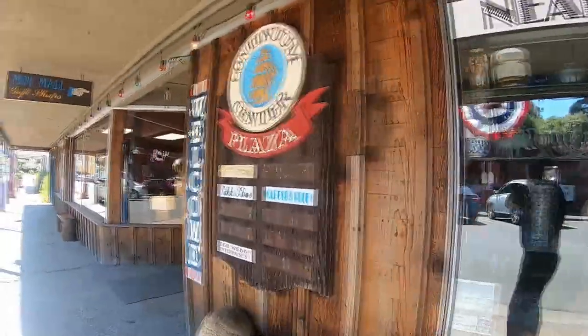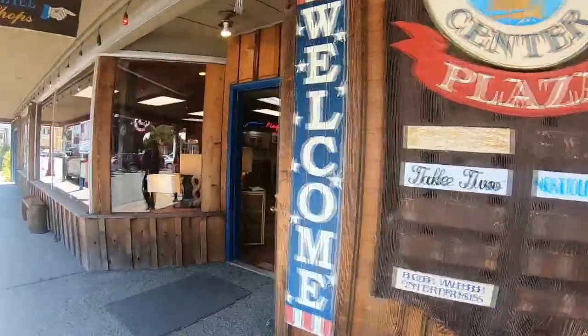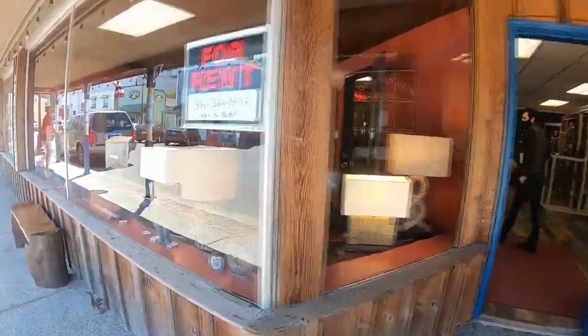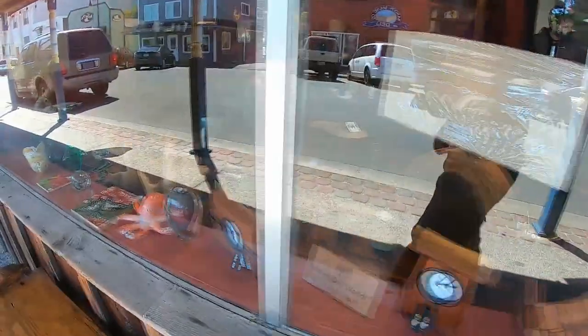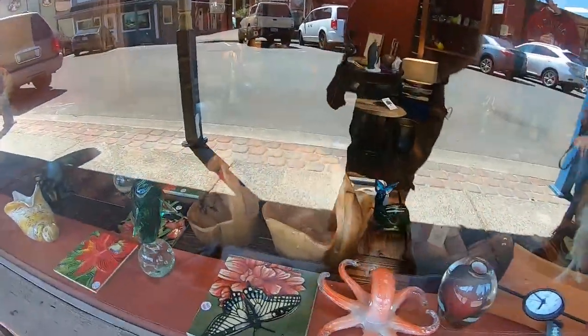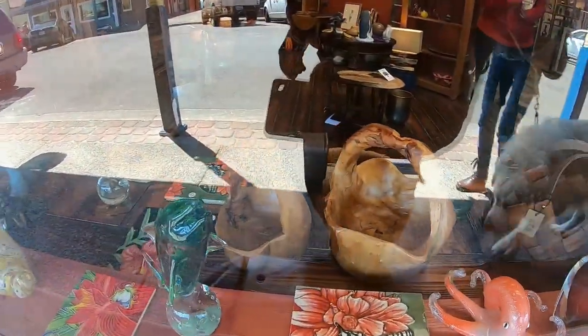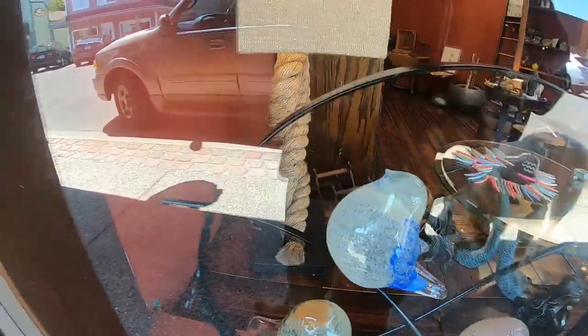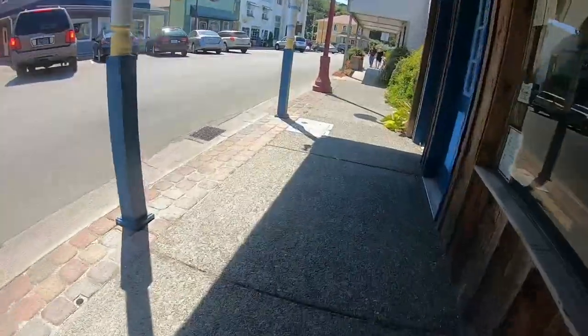Neat old stuff. That sounds like some place that we'd like. Mom and Dad like neat old stuff, and I like neat old stuff. Oh, those are kind of cool. It's kind of hard to see with the reflection in the window, but there you go. Wow. Oh, and that table's got two mermaids under it with a glass top. Yeah, that's pretty neat.